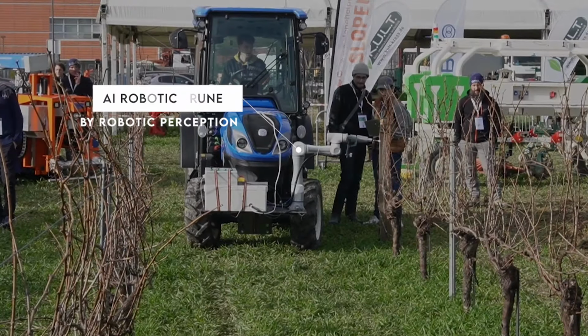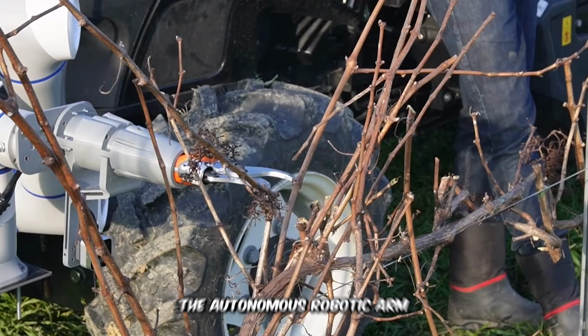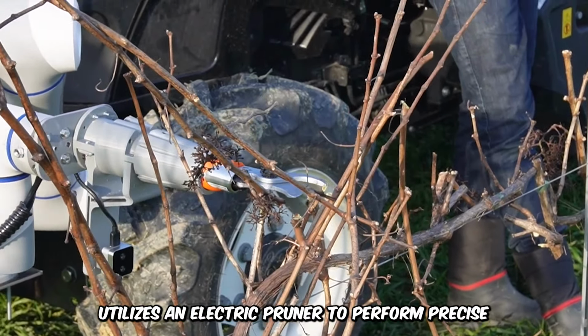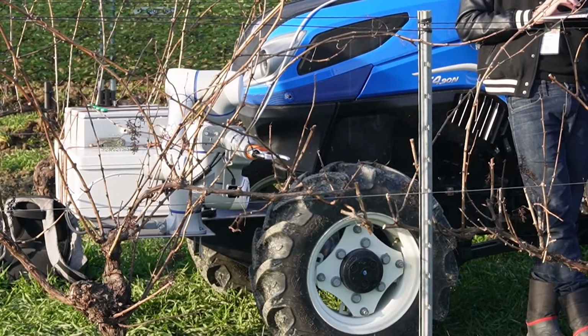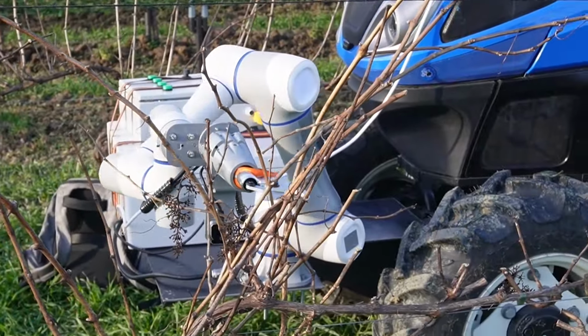This innovative AI robotic pruner by Robotic Perception is exceptional at what it does. The autonomous robotic arm utilizes an electric pruner to perform precise and consistent pruning operations, greatly reducing error margin while improving productivity without human intervention.